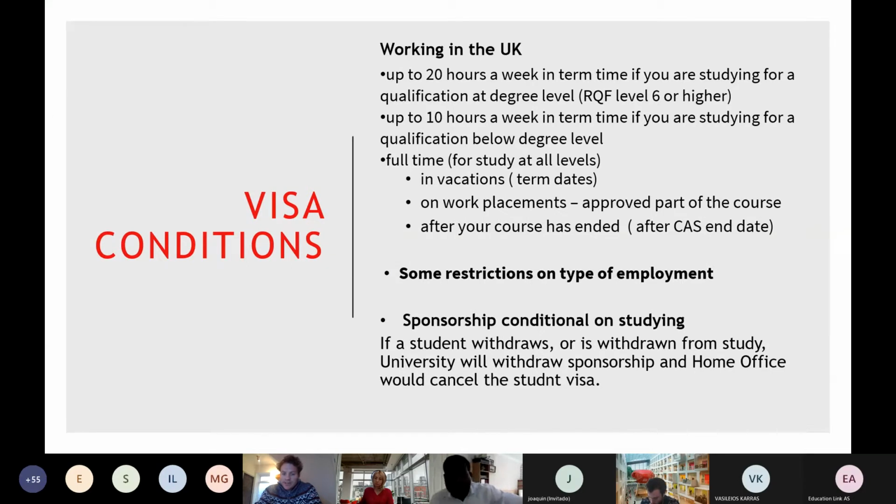So if you're studying a degree level course or above, so a course that is going to result in you achieving a qualification at an undergraduate level, master's or PhD, you can work 20 hours per week during term time. And if you're studying a below degree level course, so a foundation course or a HNC or HND, you're only permitted to work 10 hours per week during term time.